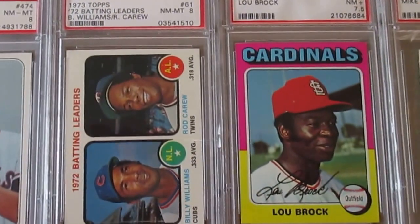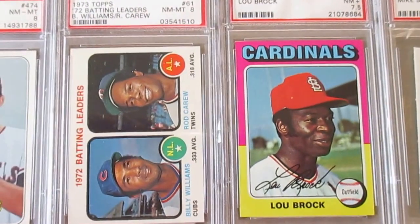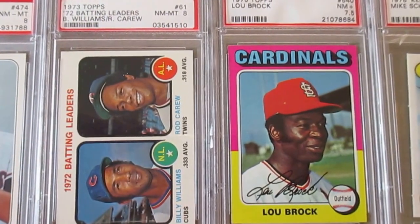On to some more guys that are in my player collection. Collect Rod Carew. So here, this 1972 batting leaders, but it's a 73 Topps. And a near mint to mint 8.